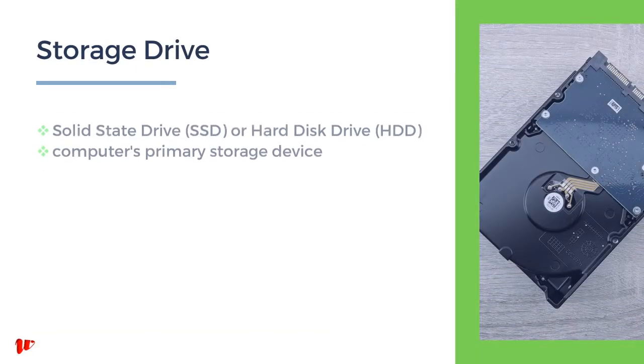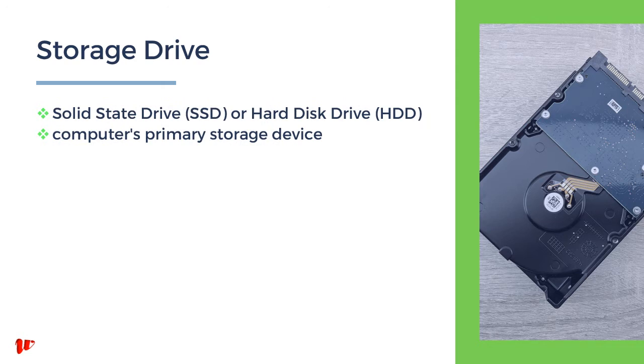Storage drive. Many laptops or desktops have a solid-state drive, SSD, or hard disk drive, HDD. This is the computer's primary storage device where all your files and data are kept or stored. Desktops with tower CPU usually have HDD, and those with mini CPU units have SSD.